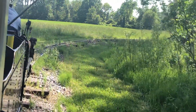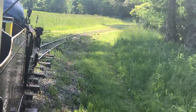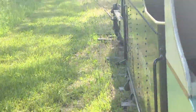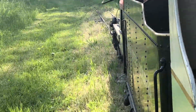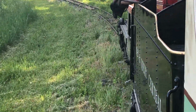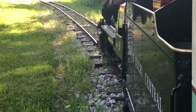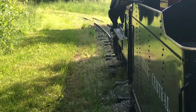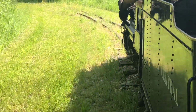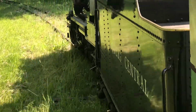Just like number 2's service, Set Inquiry Central 1's service runs through a grassy field. This is, I think, the farthest extent that the trains go from the main station. Set Inquiry Central 1 has an interesting history because we don't know its history. All we know is that it was eventually acquired by Hesstons and it was built in the 70s for a small railway in someone's backyard. But besides that, its history is completely unknown.